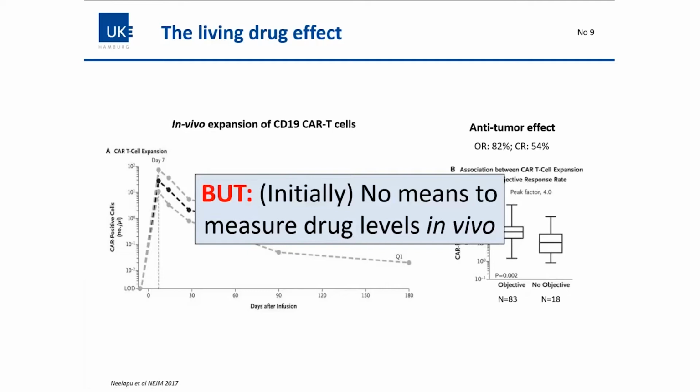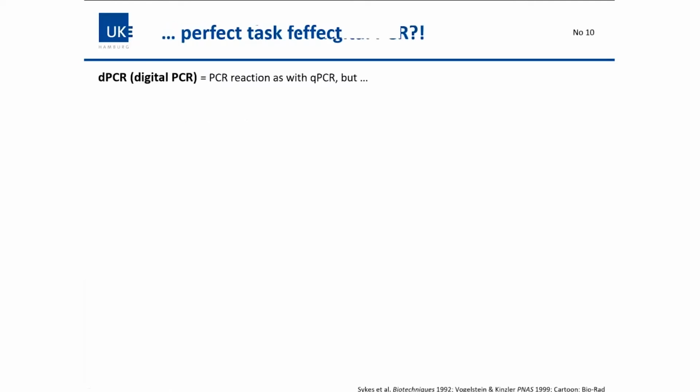But at the same time, it was very interesting that these drugs were licensed, but there were no means to measure drug levels in vivo. I mean, the companies had those means, but the researchers, the doctors did not have them. And so the patient was like a black box. Of course, you could measure B cell levels to see whether CARs are active or not, but you could not measure the CAR T cells. And we reasoned that this might be a perfect task for digital PCR.